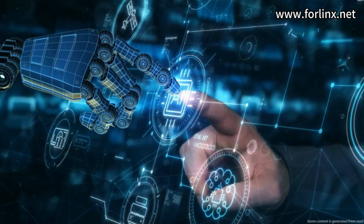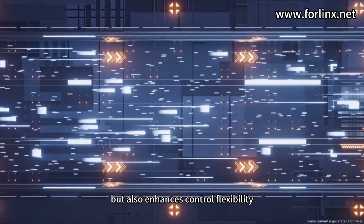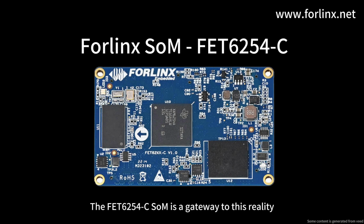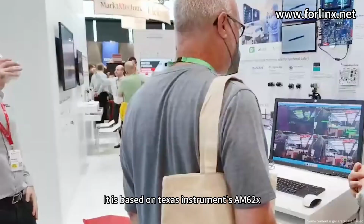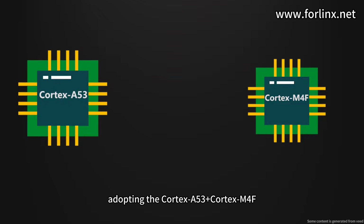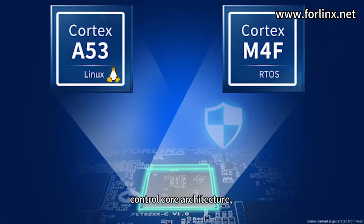interaction. It not only visualizes data for users, but also enhances control flexibility connecting to MES plus ERP systems and the cloud. The FET6254-C SoM is a gateway to this reality. It is based on Texas Instruments' AM6254 multi-core heterogeneous processor, adopting the Cortex-A53 plus Cortex-M4F combination of processing core plus control core architecture.